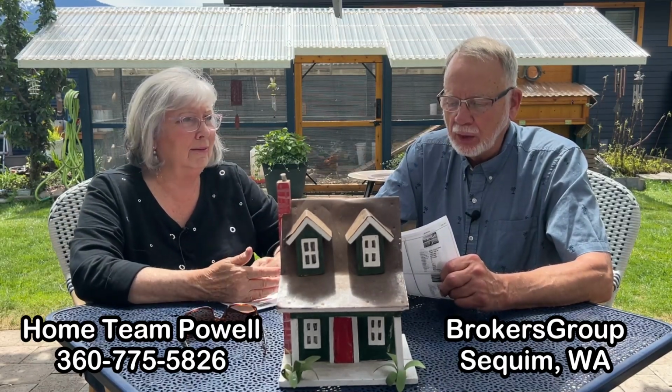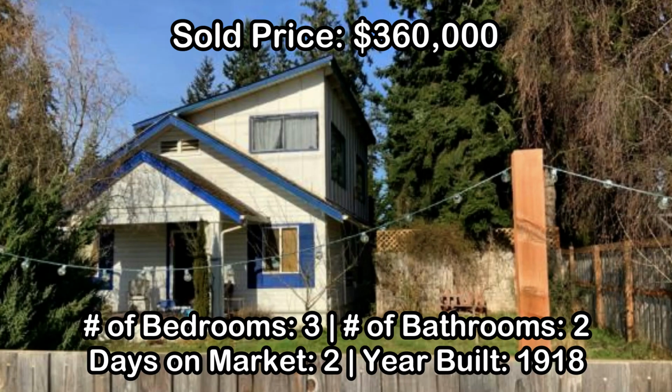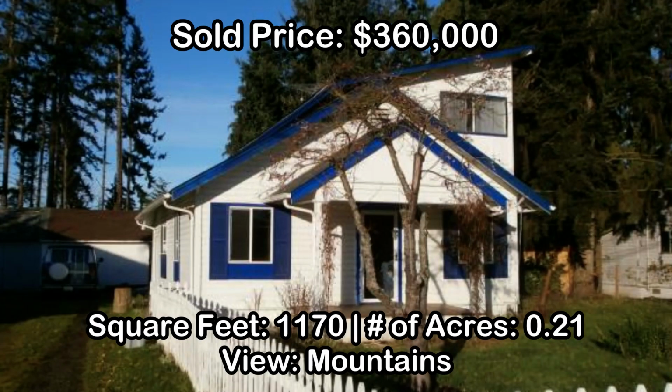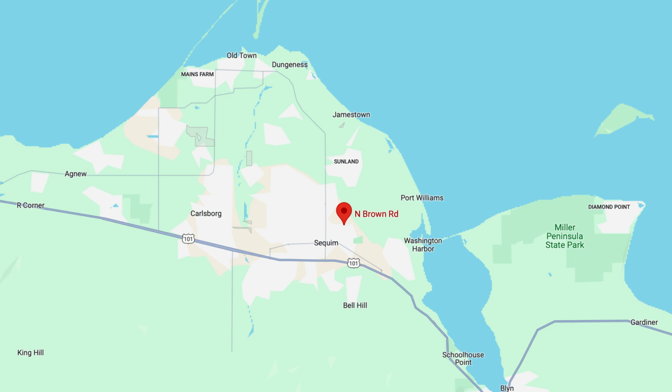Oh, really? Okay, anyway, originally priced at $350, sold for $360, 3 bedrooms, 2 baths, 2 days on the market, built in 1918. Wow, it's been around. Over 100 years old. 1,170 square feet on 0.21 of an acre. Mountain view. Cool. Now we're moving on to North Brown Road.